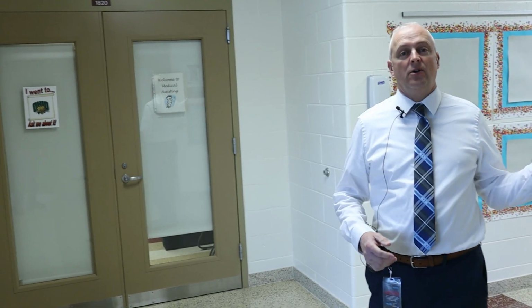And then just down the hall here is our dental assisting lab. You'll see our classroom that's on the other side of the building in a little bit.